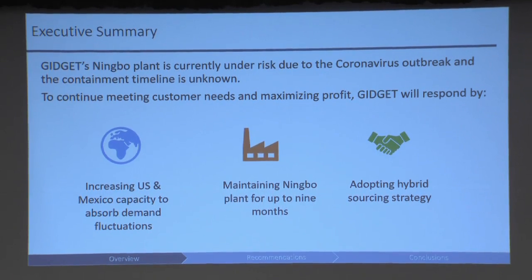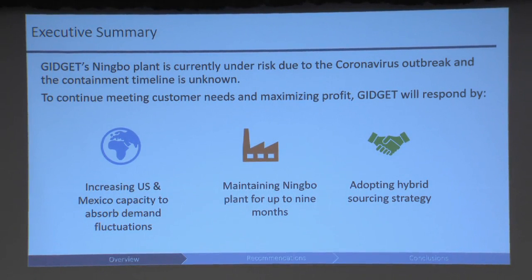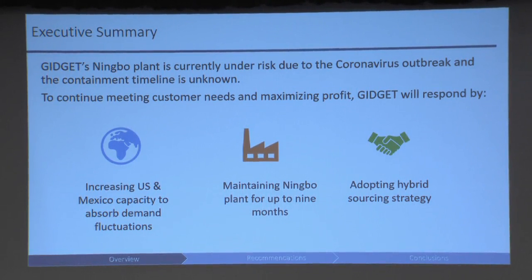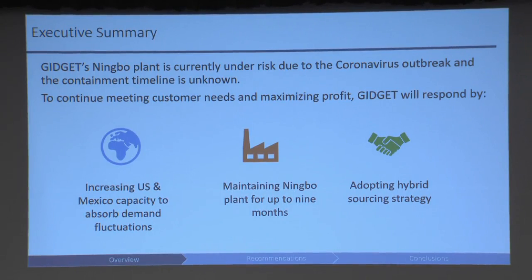Our team spent more time focusing on in-depth financial analysis to understand month by month how things change, to really understand the trade-offs, and to know when and where we better invest our money. As a result, we came up with a three-part strategy. First, to buffer capacity. Second, to keep the plant open for up to 9 months. And third, to adopt a hybrid production sourcing strategy. Right now, I'd like to give the stage to Damon to talk about the first part of our strategy.